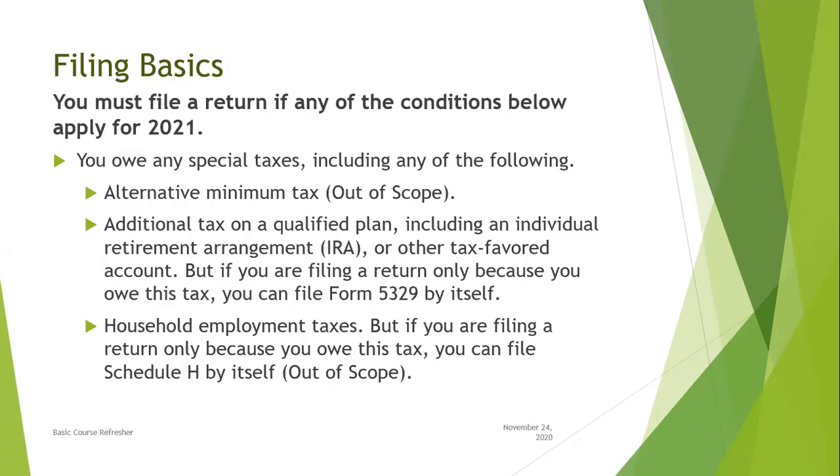Now, filing basics. You must file a return if any of the conditions below apply for the 2021 tax return. You owe any special taxes, including any of the following. Now, some of these are out of our scope, but we're just letting you know that we cannot do them. The alternative minimum tax, out of our scope. Additional tax on qualified plans, including an individual retirement arrangement or other tax-favored accounts. Household employment taxes, out of our scope.